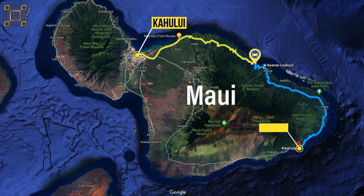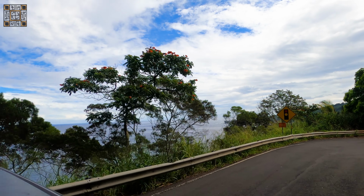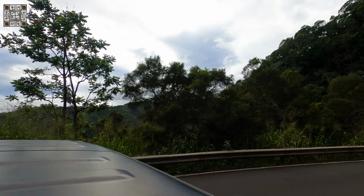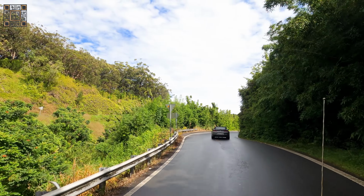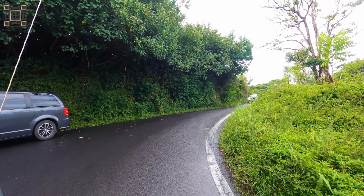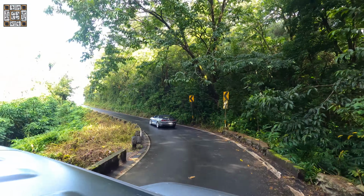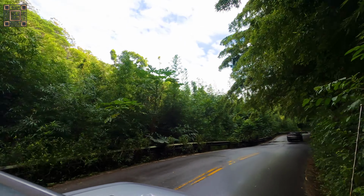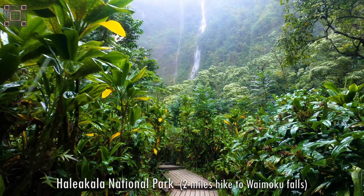The highway continues to Kipahulu, which is our last stop on this route before we drive back. Since the highway is very windy and narrow with a lot of twists and turns, an uninterrupted car trip takes around 2.5 hours to reach the national park, Haleakala National Park.